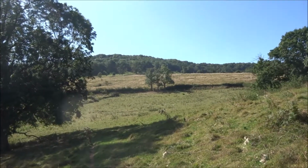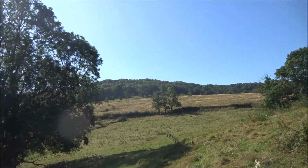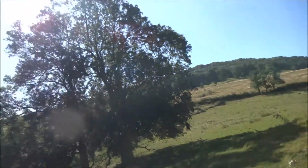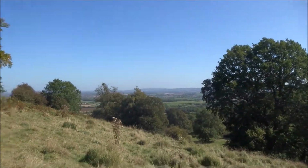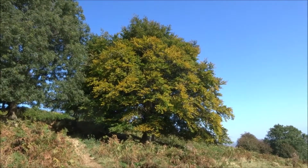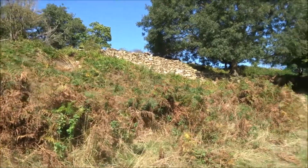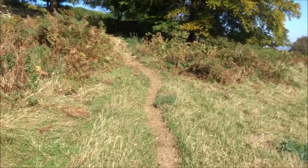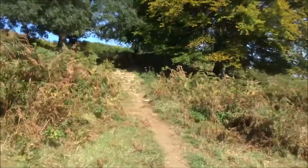The summit plateau of Bredon Hills, behind that woodland there, escarpment woodland, and it is very nice countryside here. And there's a nice tree there, already coming out into autumn colours, and there's that stone fragment. So there's a kind of trodden footpath here. So let's see where it leads.